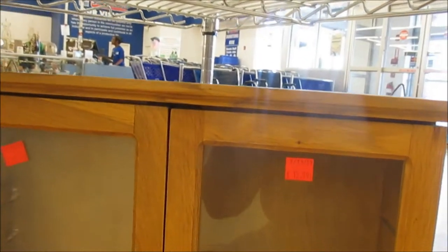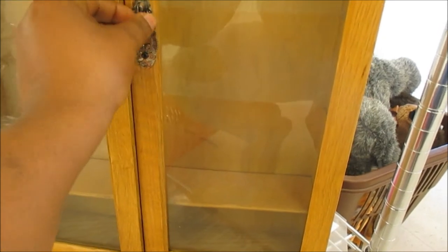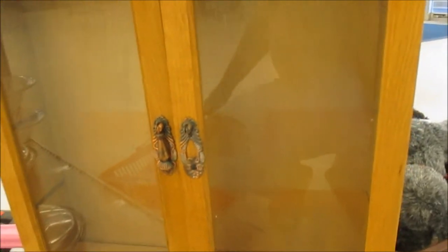Guys, I kind of just want to take you into my head and how I pick things. This is so pretty. Now the little latch is gone off of this. So I'm trying to see what I can actually use this for. And something is not right. This is broken. It's very nice, but it's broken. So I'm gonna pass on that.